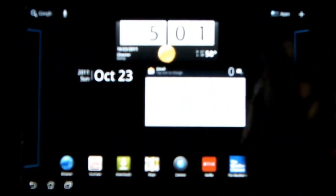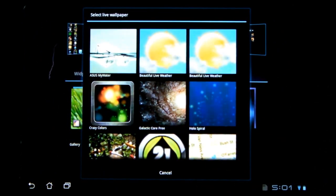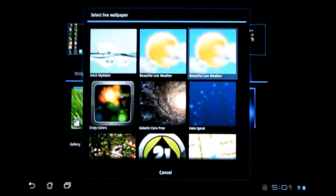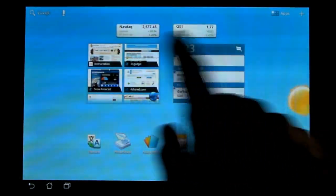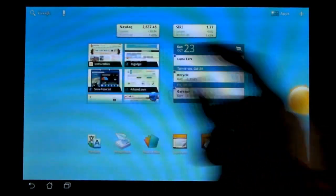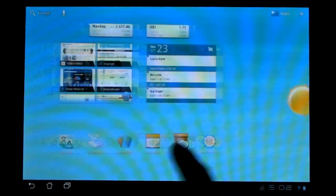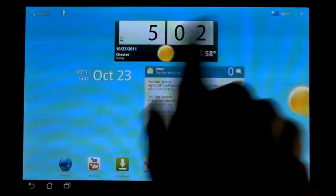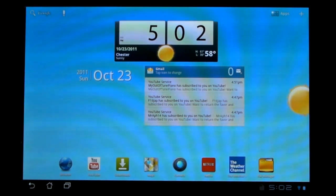So let me just change this back to one I like quickly. I'd say my favorite live wallpaper here is this beautiful live weather one, just because it's really, really cool to see it go through the stages of the day. The sun would move, and then the moon moves. It's cloudy, there's clouds floating across the top. If it's rainy, it's cool. Thunderstorms look really cool. You get the occasional lightning strikes, and when it's snowing, I haven't actually seen that yet, but I've seen videos about it.